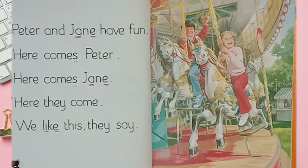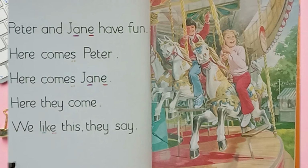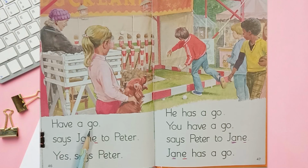Peter and Jane have fun. Here comes Peter. Here comes Jane. Here they come. We like this, they say. We like this, they say. Have a go, says Jane to Peter. Yes, says Peter. He has a go.